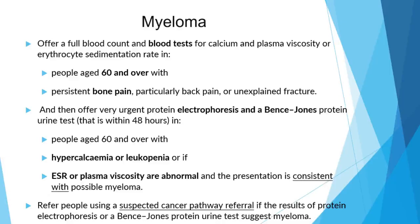Now the next cancer is myeloma, and for this we need to offer a full blood count and a blood test for calcium and plasma viscosity or erythrocyte sedimentation rate, or ESR, in people aged 60 and over with persistent bone pain, particularly back pain, or unexplained fracture. So that is a full blood count, blood test for calcium, plasma viscosity and ESR if they're 60 and over with bone pain, especially back pain or unexplained fracture.